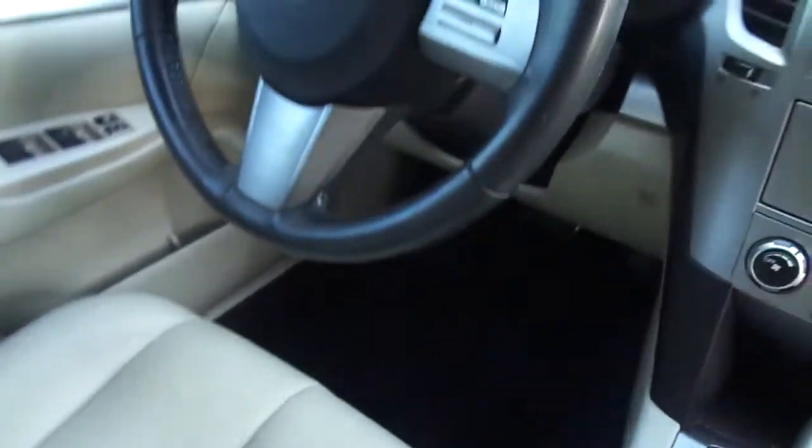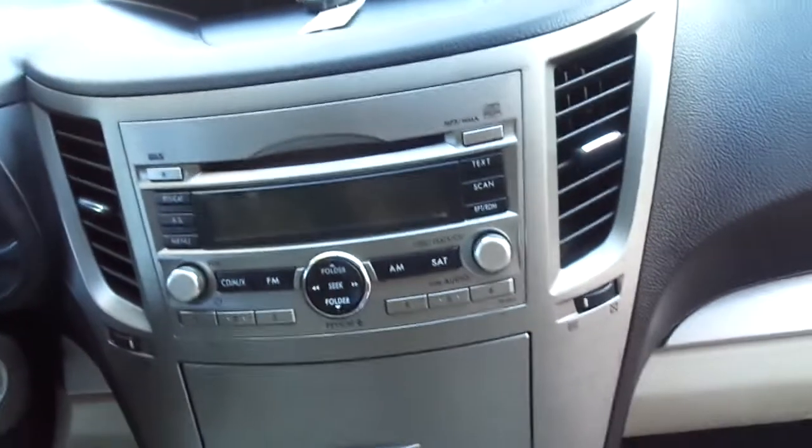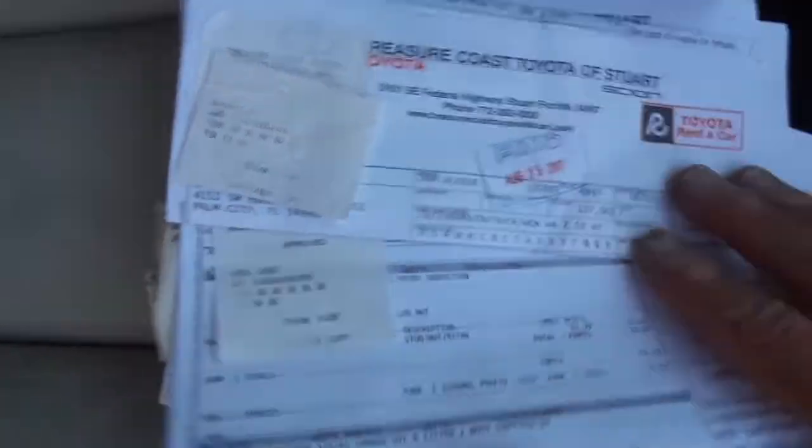It looks to me to be, folks, that only one person has owned this car. I mean, one person has used this car. It is definitely a one owner, but it is just immaculate in here. Looks to be a non-smoking car, of course. And as I said, you got all of your books, owner's manuals, everything with it, and a ton of receipts.